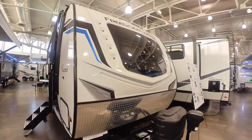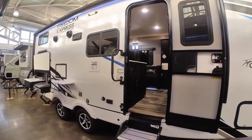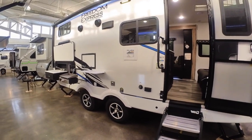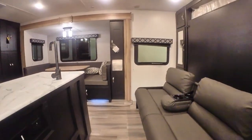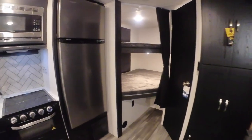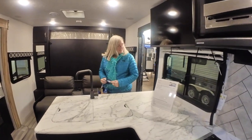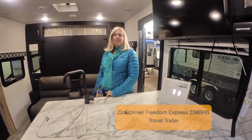Another trailer that caught our eye at the show was the Coachman Freedom Express travel trailer. This model was the 238 BHS. All right, look at the nice outdoor kitchen. Yeah, there's a Murphy bed, and a U-shaped dinette. This is the 2022 Coachman Freedom Express Ultralight. It's the 238 BHS, or bunkhouse option.